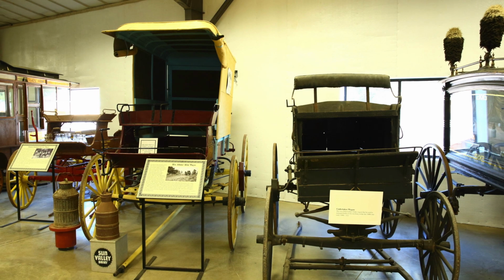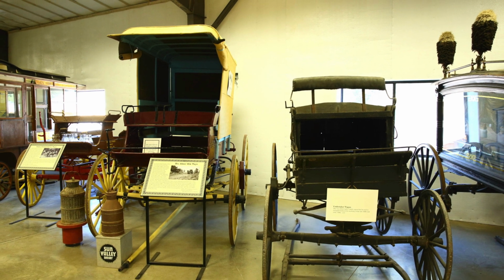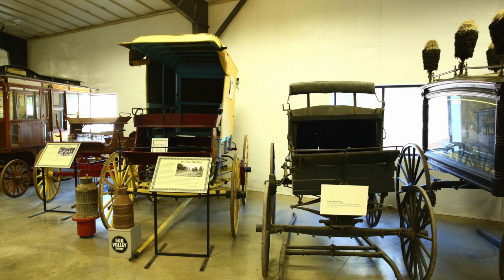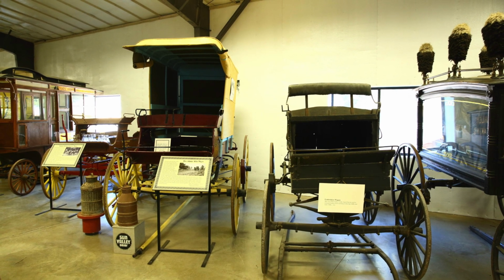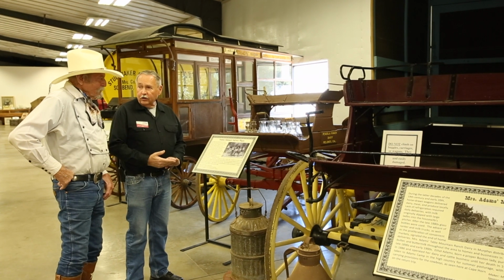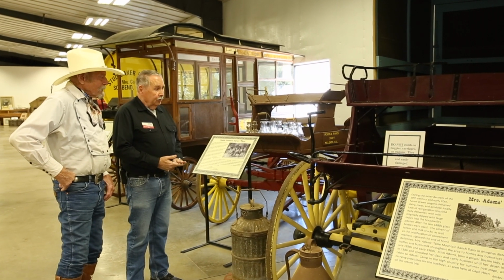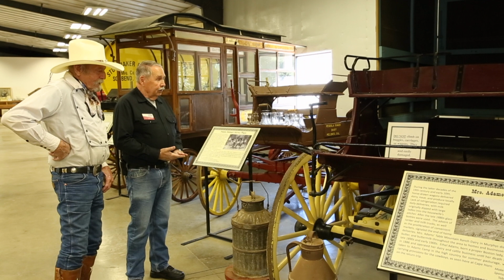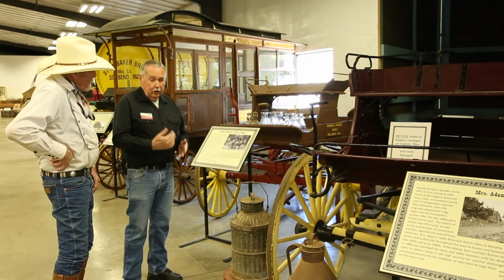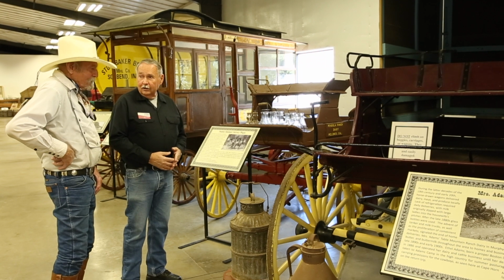Down here, we'll talk about these two right here. Delivery wagons. Okay, yeah, they're delivery wagons, and they were built by Henderson Manufacturing Company out of Stockton. Oh yeah, they were good. Okay, good builders. Jim just told me this morning that they went into business around 1869.